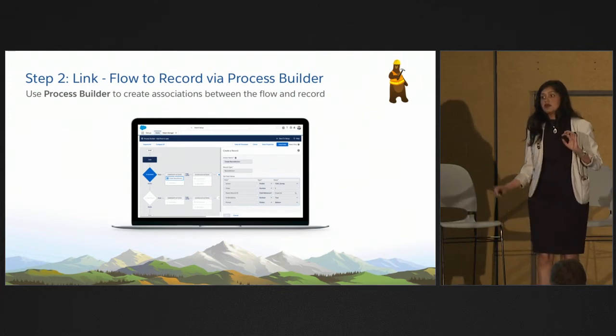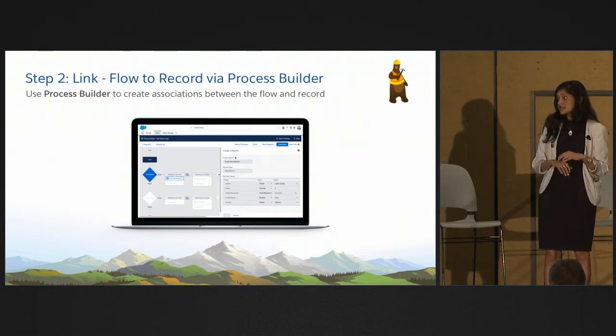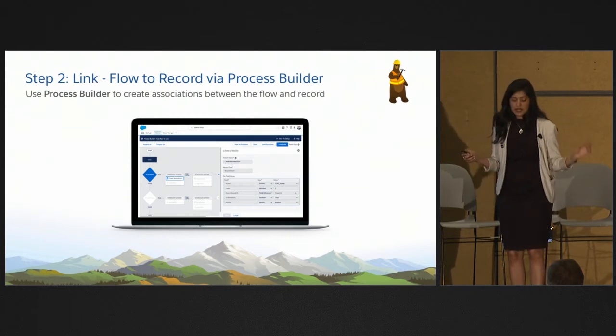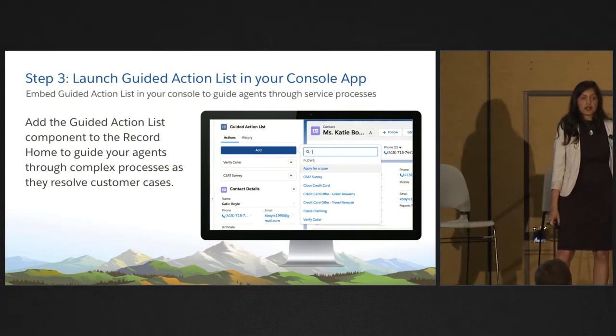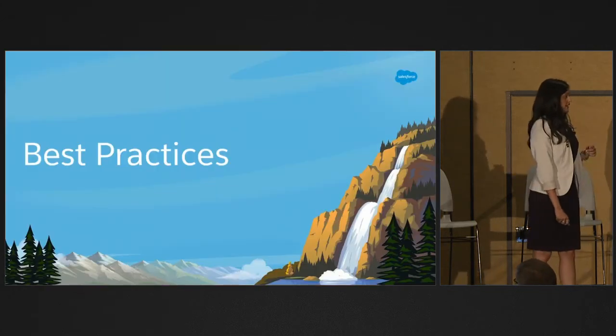You can use the Process Builder to do that. However, if you want a more static experience, that anytime a chat request comes in, I just want to statically show these 4 actions, these 4 flows, no matter what the criteria is, you can go through Lightning App Builder and set that up. We're going to show that in a demo, don't worry. And step 3, launch it. So you need to drag and drop the guided action list on your record home before agents can see it. So build, link, launch. And with that, let's actually get into the demo.